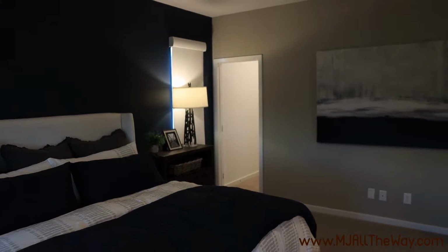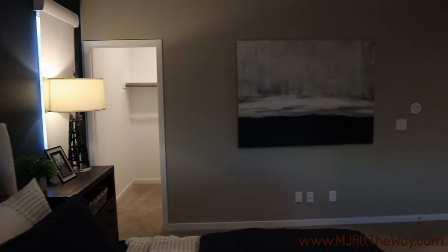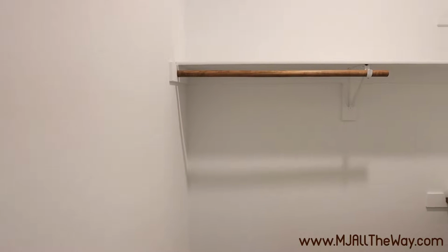Just to wrap up the rest of the features in this home that are really notable, you're going to get faux wood blinds throughout this entire home. That is a really nice included feature to have already. It is a very big expense when you first move in to add the window coverings throughout the home.